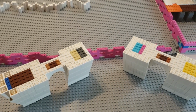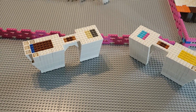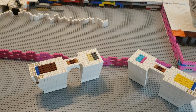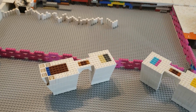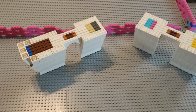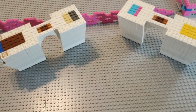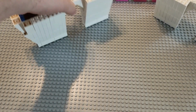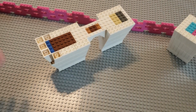I'll be right back. Okay, guys, just a heads up. While recording a video, do not push or poke at your projects or else they will fall. Okay, so that's fixed. Don't worry. It usually is sturdier and will continue to get sturdy because, of course, there's going to be stuff on top of it. It's just at the moment, this isn't held in at all. It's kind of just there.